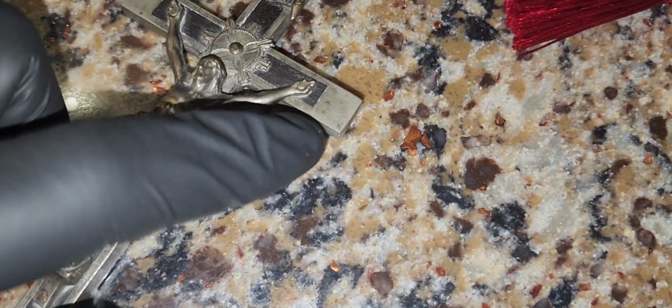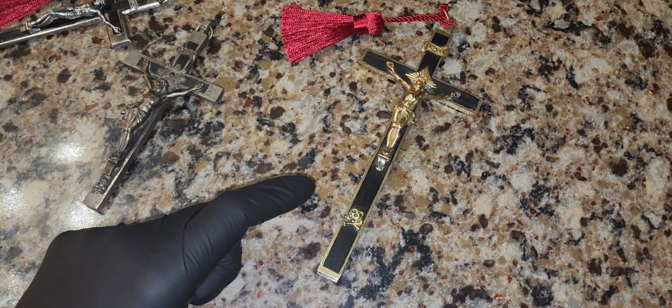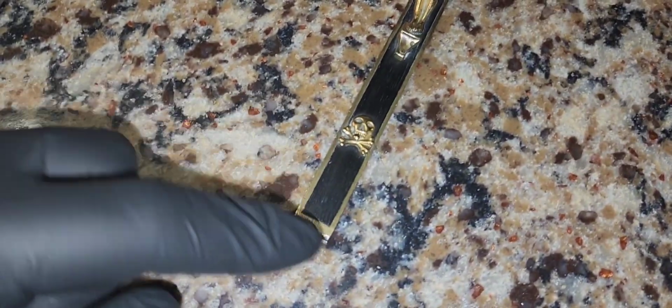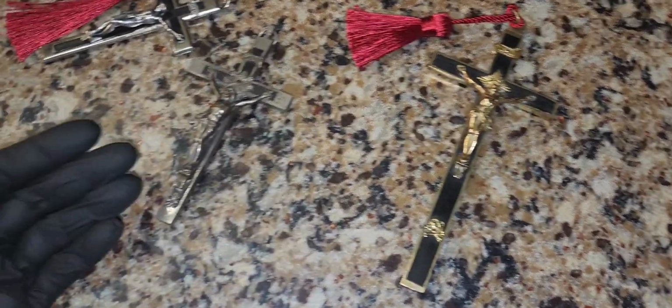Really quite cool. This one was cleaned. It came covered in verdigris and rust and various tarnishing. I did clean this with Simichrome. It was filthy and black. The brass was blackened around it. It shines up like a new penny. I might just do that with this one.